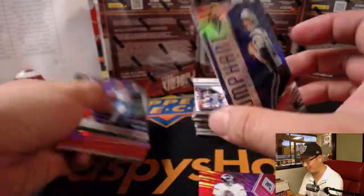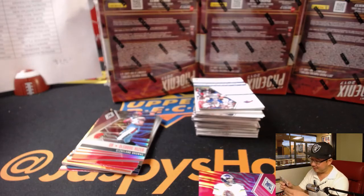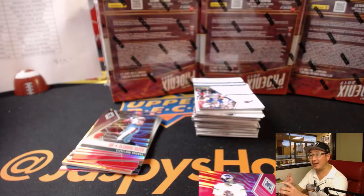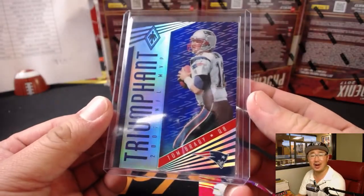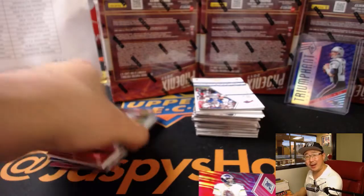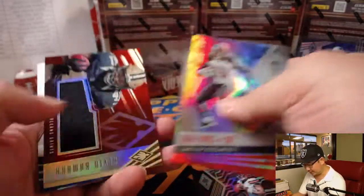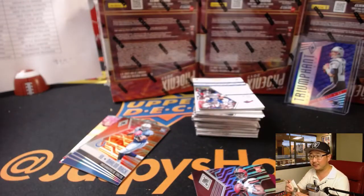That's a one-of-one Tom Brady. Wow. 2007 NFL MVP, triumphant insert Tom Brady for Karen and her Patriots. Look at this, one of one. Wow. Karen, all aboard the Big Hit Express. Woo-woo. That's a nice way to end the last break of Phoenix football. There's Deshaun Kizer. And there's more for Karen. Alvin Kamara relic. Nice. That is strong.